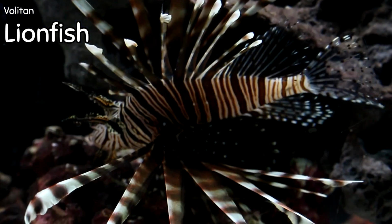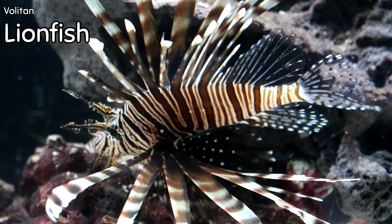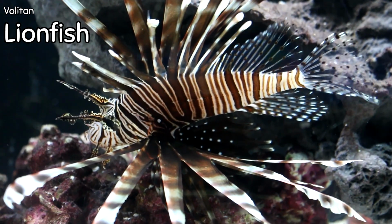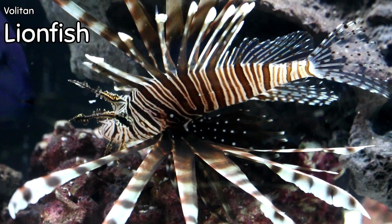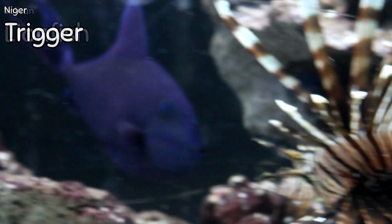If you've got an aggressive tank or have a tank with fairly large fish, it's an opportunistic predator. It's not going to harass anything, but it will swallow anything it can get its mouth around, and its mouth will open up about twice the size of what you can visually see. So very cool fish. Right next to it you can see the niger trigger coming into view.